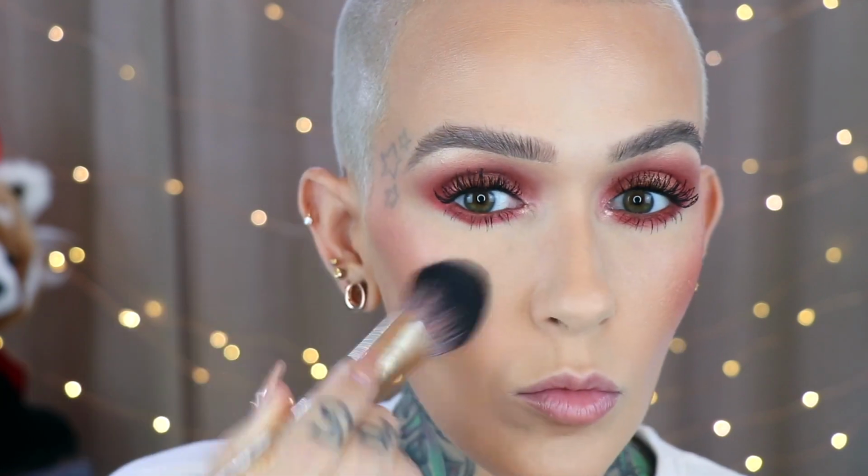After I did that, I went ahead and took one of their other new brushes. This is, I feel like I'm gonna mispronounce this, Bonnie Mine brush, I'm not sure. I had zero product on it. I just took this right around the edges and made sure that everything was diffused and blended into the skin before I went in with my highlighters.